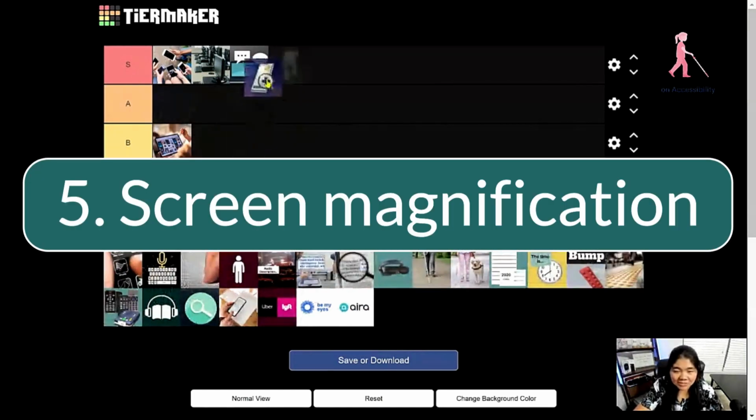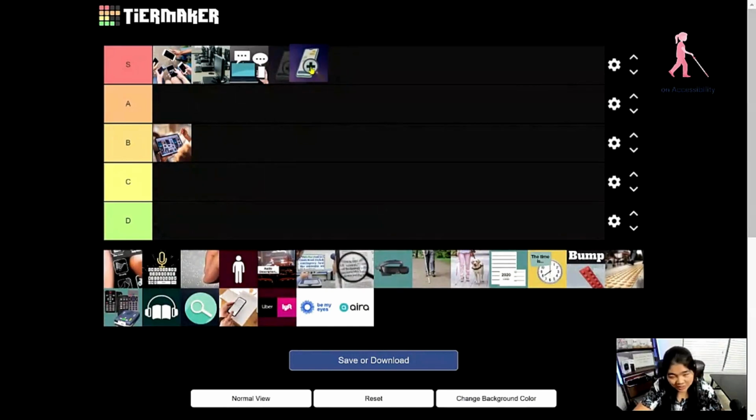Screen magnification, it's going to be in S tier, but it's going to be after a screen reader. I actually just did an interview with Elena from Fable talking about a usability study that basically proved that it's more often that screen reader accessibility is far behind accessibility for screen magnification. But for me personally, I love having a screen reader and not having to use my already bad eyes to look at things and to read things, especially when there's a lot of reading, and it just helps me do it so much more efficiently.